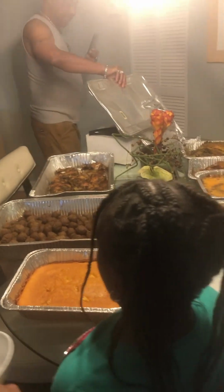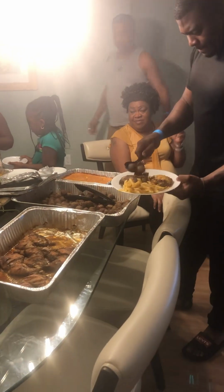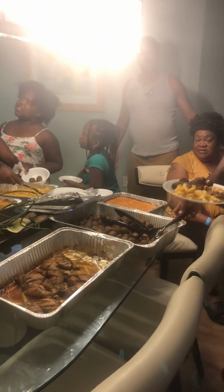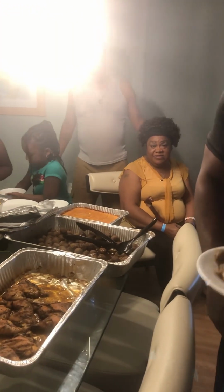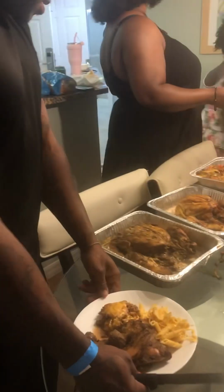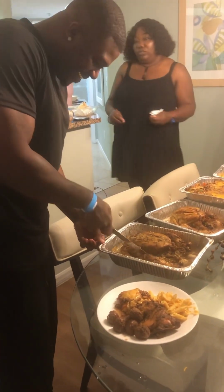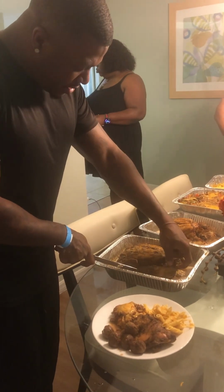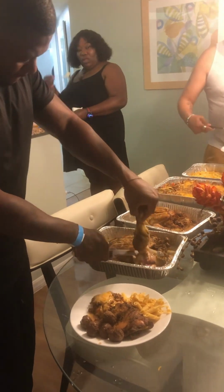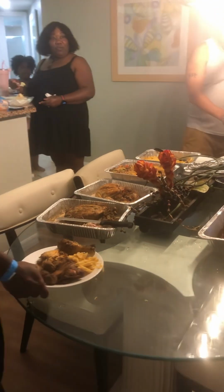All types. Let me move the thing. That's hen, or that's chicken. All three, just different flavors. My girl got put down. Look at her. I'm proud of you, mama. I'm done for the week. We're going to be eating on this for about three days. Everybody is about to go home with something now.